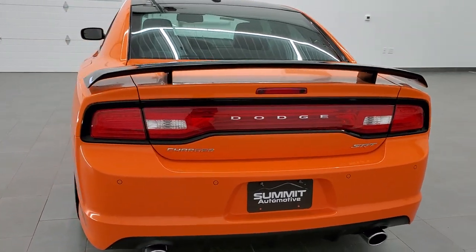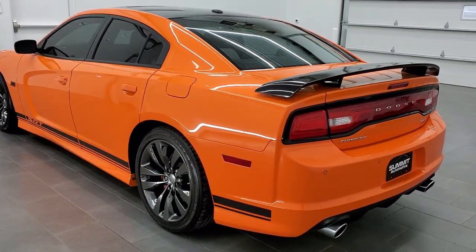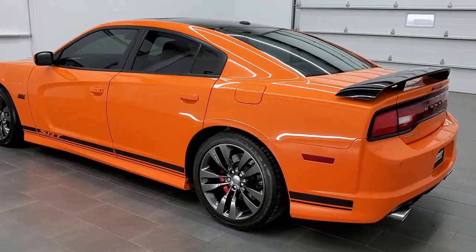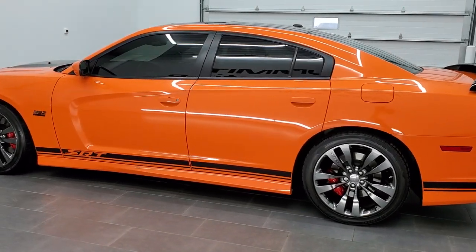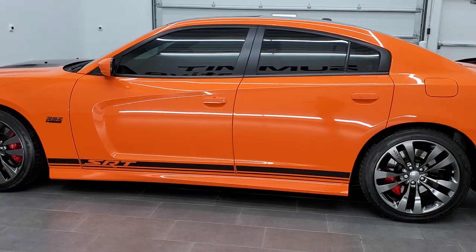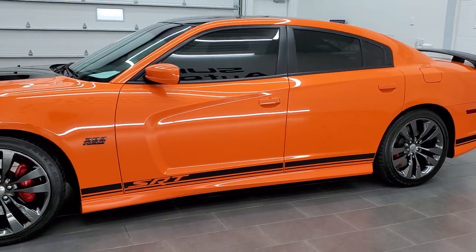2014 Dodge Charger SRT8 392 edition. This is a numbered car. This is number 369 of 392. It has the 6.4 liter V8 Hemi motor, which pumps out 470 horsepower.